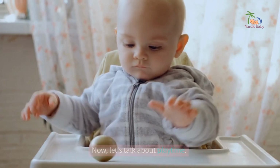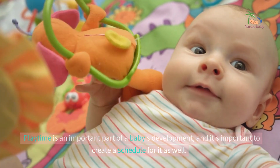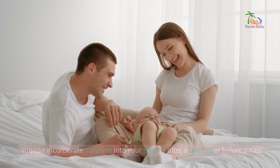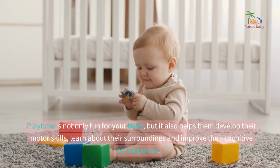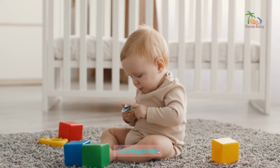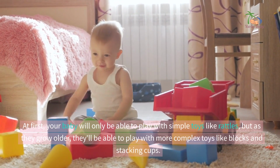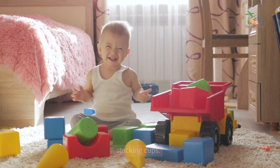Now, let's talk about playtime. Playtime is an important part of a baby's development, and it's important to create a schedule for it as well. You can incorporate playtime into your routine after a feeding or before a nap. Playtime is not only fun for your baby, but it also helps them develop their motor skills, learn about their surroundings, and improve their cognitive development. At first, your baby will only be able to play with simple toys like rattles, but as they grow older, they'll be able to play with more complex toys like blocks and stacking cups.